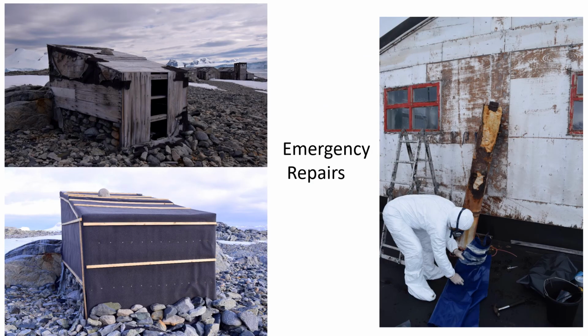Another important part of our field seasons is to conduct emergency repairs to make the buildings weathertight. Here you can see the emergency store at Stonington Island, where a number of boards have been blown off the building due to the fixings being corroded. So it's important to keep out the snow, which can turn to ice and damage the buildings.